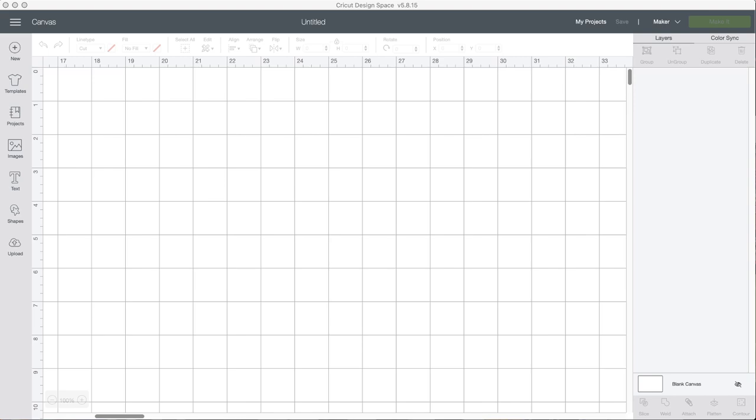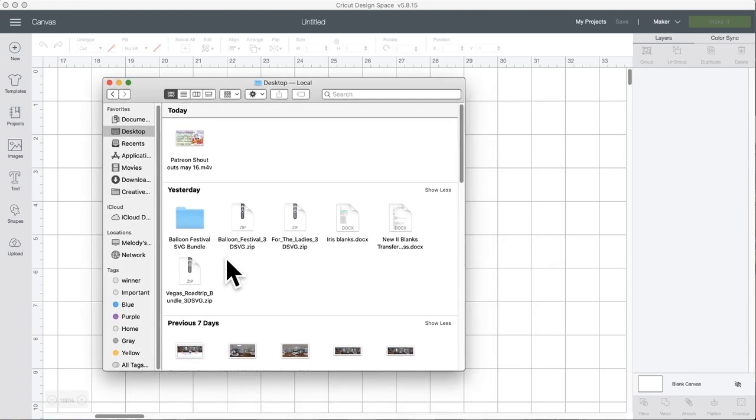I just bought a file, 3 files actually, from Dreaming Tree. Let me find it. It's on my desktop. Where'd it go? Okay, so here's the ones I downloaded from Dreaming Tree, and I have a link for those too.